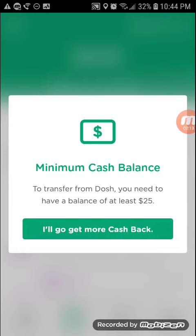You need to have $25 before you can cash out to your linked account. So with $10 for each referral, you just need 3 referrals. So you should be able to do that before the 21st.